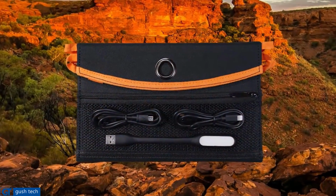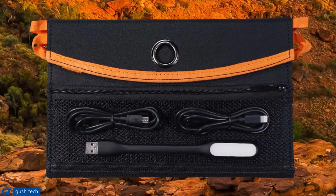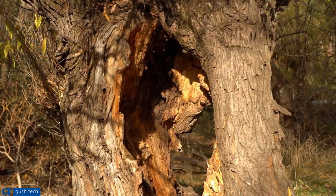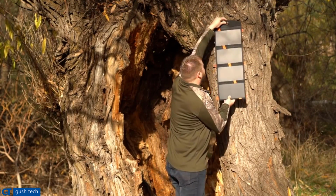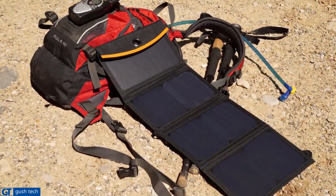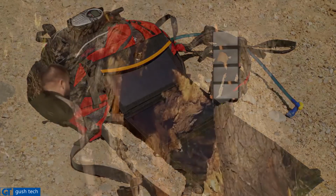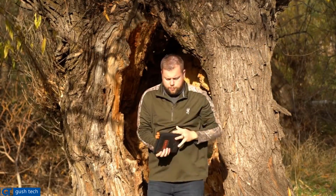Includes a USB light, a lightning cable, and a micro USB cable in a zippered pouch to make it easy to keep these and other accessories handy. The solar storage bank sets up in seconds. With no connections to make, all you have to do is unfold the unit and place it in the sun. Even on a short break during a hike, the panels are powerful enough to top off the storage bank. When it's time to move on, just fold it up and you're ready to go.